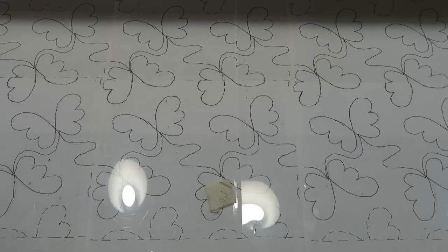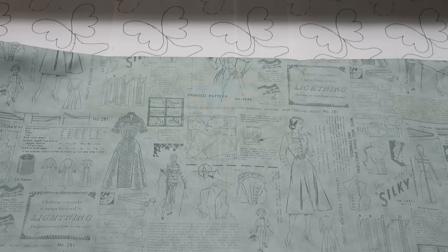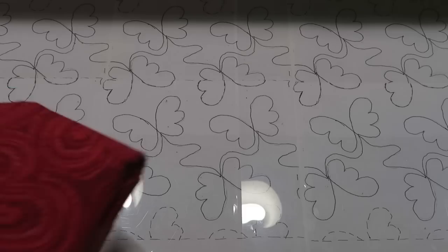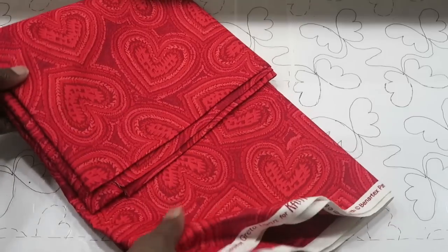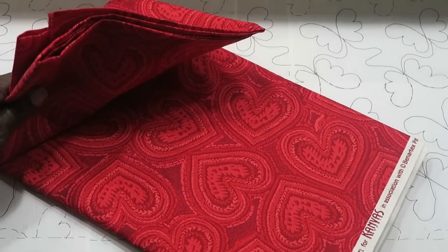Okay, so now let's get to the fabric that will be included in the strip sets that I'm going to send out. This is the first piece. It will be included in the drawing. It's 1 yard, so it was $3.33. The next piece is this red hearts. It was in the Valentine section. I just thought the color was pretty.